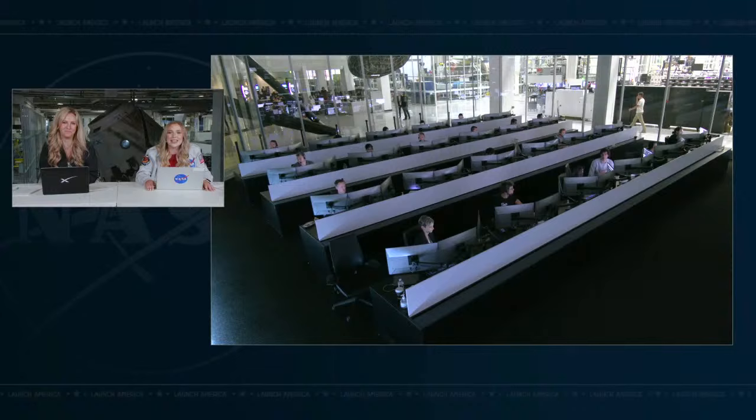Looks like we have another question. What kind of meals do the astronauts eat prior to docking? Do they get to choose their meals? And this comes to us from KC7Z1E.